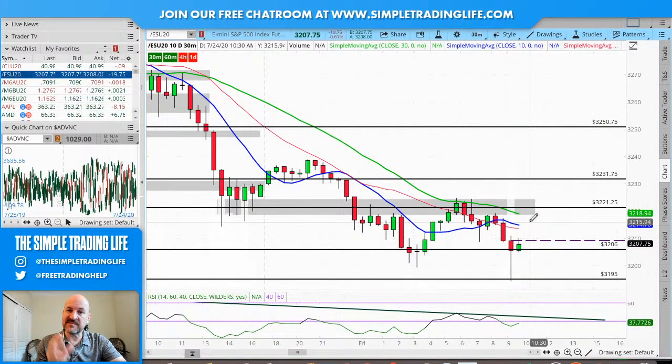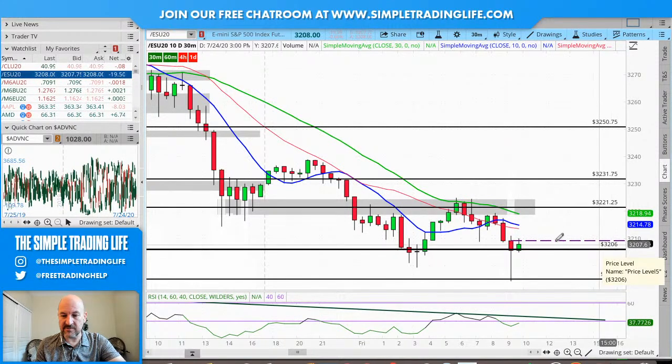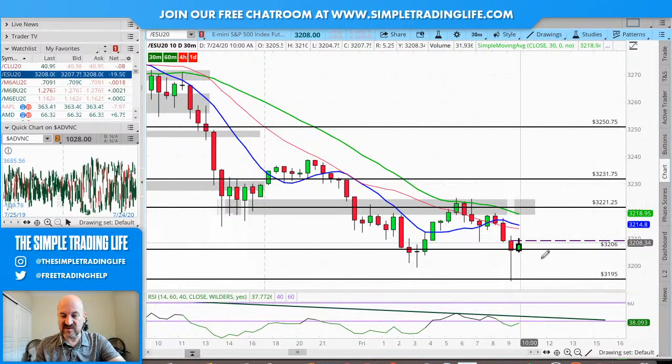But putting as many factors in play as possible to get you to a successful outcome. So we're going to teach on that here this morning. And as you can see, price is sort of stalled out right here, between the 32.06 and the opening price level.